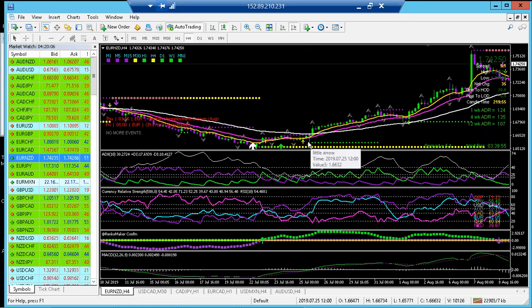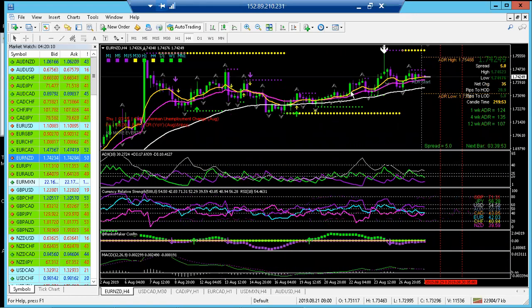That's it. So our job is to protect our money. These lot sizes are too large not to protect our money. Okay. Always, always, always.